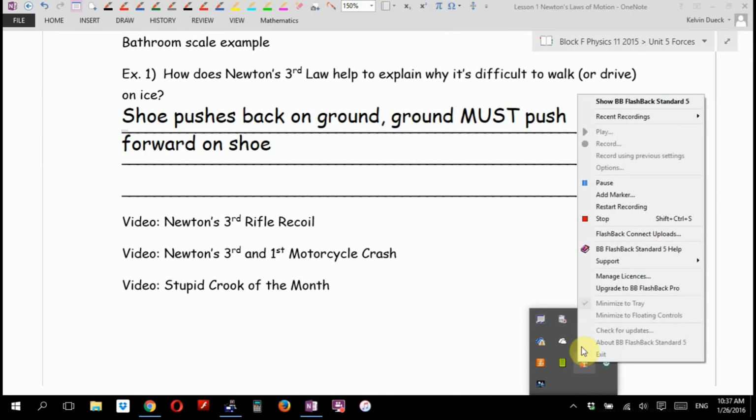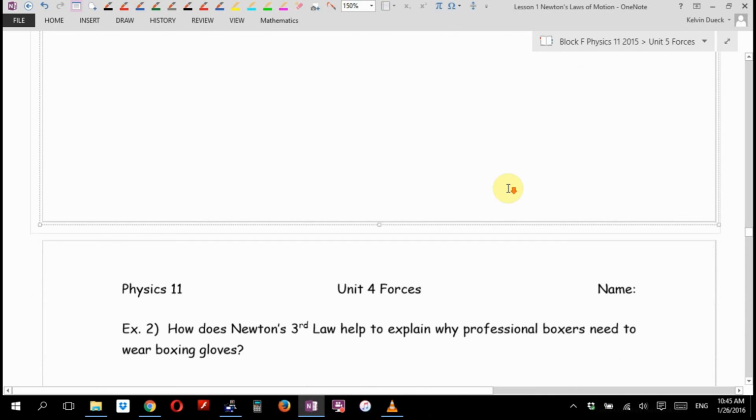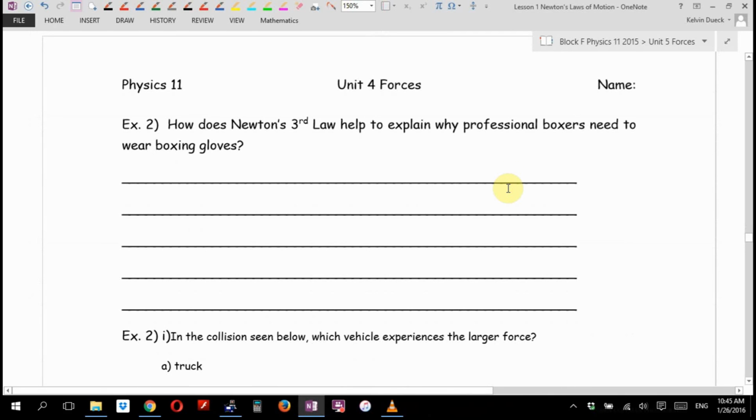Some examples. Put your pencils down. How does Newton's third law explain why professional boxers need to wear boxing gloves? So if my fist is going to apply a force to Hedrick's face, what will Hedrick's face do? Which could, if I hit him hard enough to break bones, break bones in my fist. No, no, no. If I'm a boxer, I wear gloves, right?